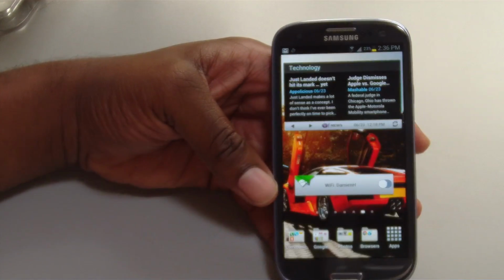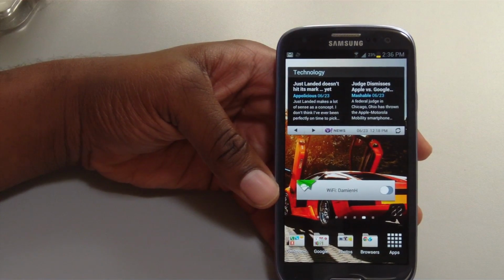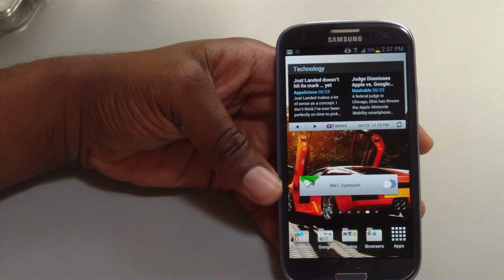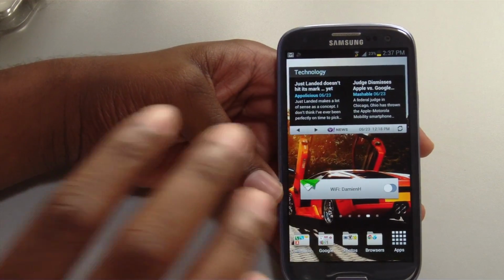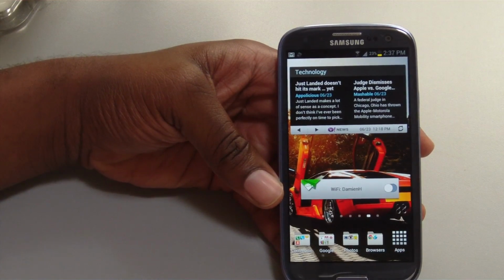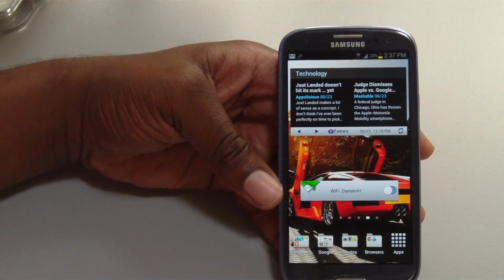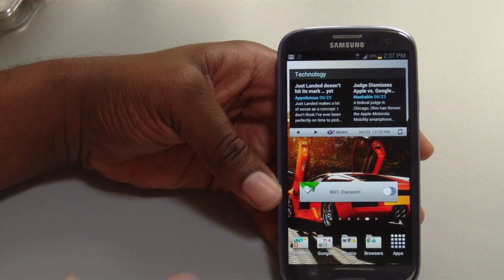I can't get it to pop up because I'm kind of to the side here, but it does work. It's kind of iffy. It works sometimes. There it is. As you can see, the eye is popping up, and I'm not anywhere near the camera for it to be able to detect that. But it's the little things that count, and that's just one little thing that helps.